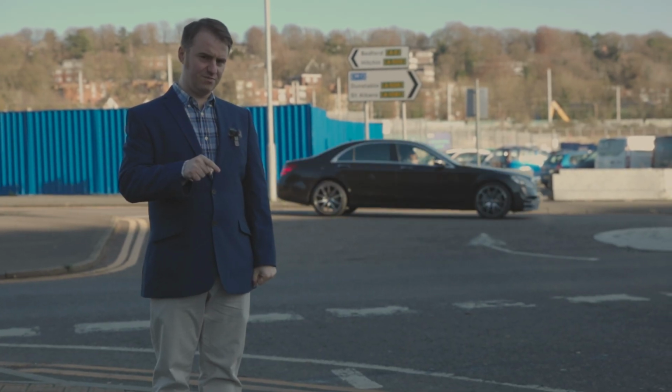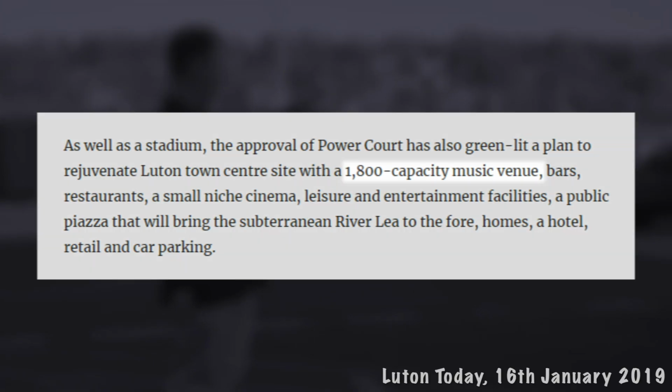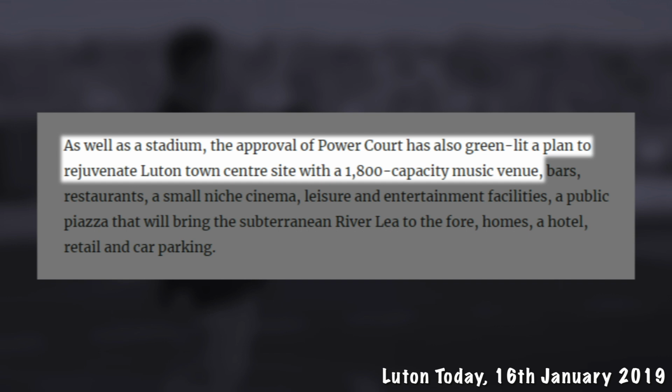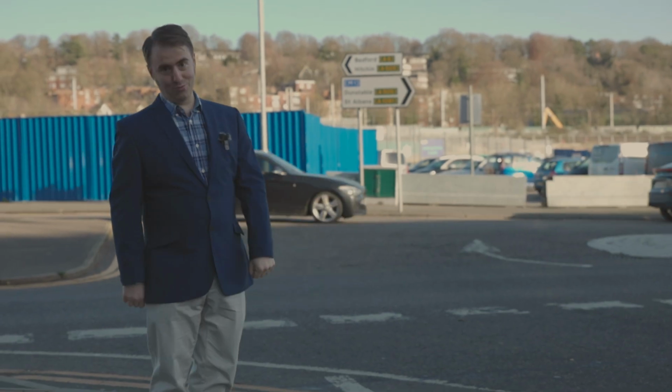This needs to change. And hopefully, with everything happening at Power Court, which includes the 1800 capacity entertainment venue, which gained planning permission from the council along with the new stadium back in January 2019, and then gained official approval from the council, also along with the new stadium in December 2024, it will.